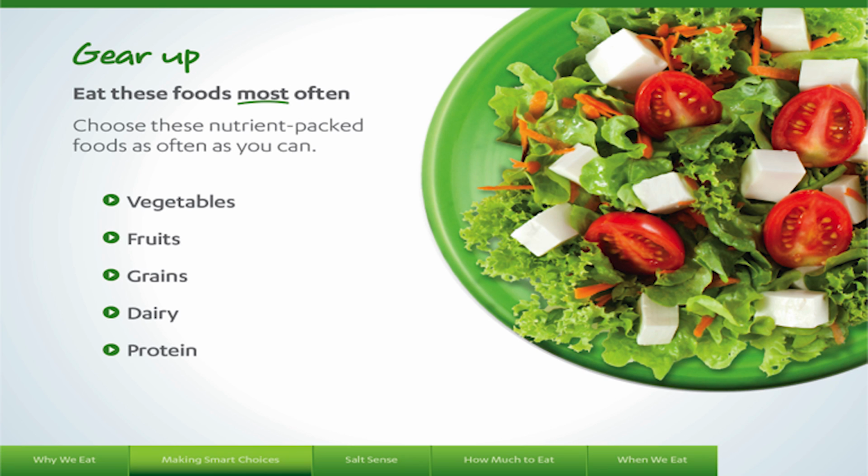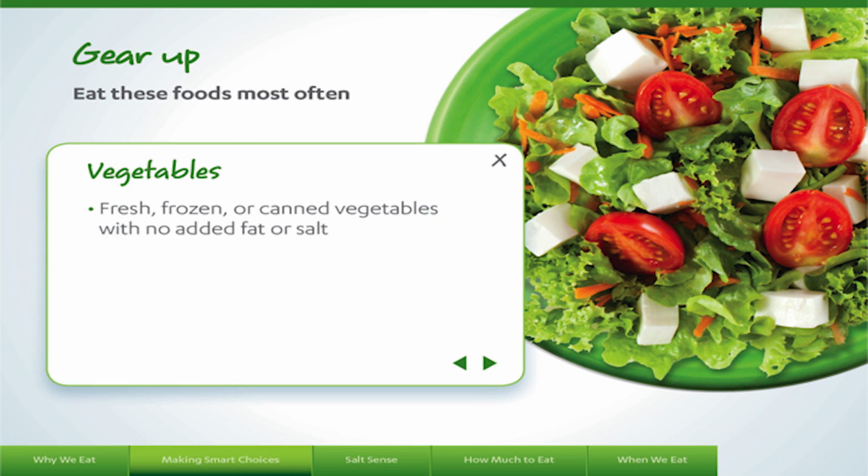Gear up. So here we are at our healthiest food group, our healthiest section, if you will. When it comes to vegetables, any fresh vegetable, any frozen vegetable, even any canned vegetable where we haven't added any fat and we haven't added any salt. With fruits, of course, any fresh fruit, any frozen fruit. If it's canned fruit, if I could find it packed in its own juice or packed in water, that would be ideal.